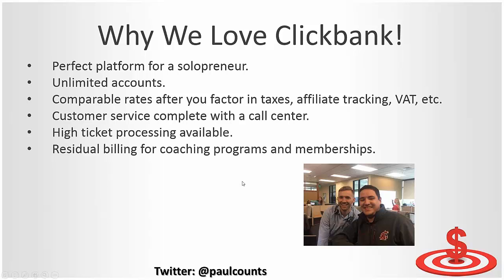They have that customer service call center. They also will do high tickets. For the right customers, they will work with you on a price point above what a lot of people think.